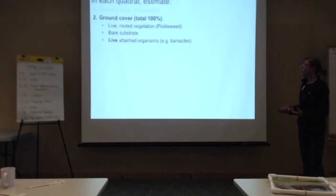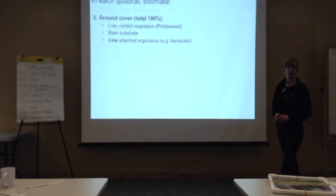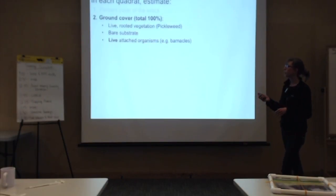The 2 large categories that might be covering the ground are live rooted vegetation. So if it is in place such that when you tug on it, it's actually growing there, that counts as live rooted vegetation. The other is live attached organisms. For instance, barnacles and mussels are 2 of the most common things that you're going to see. So how much of the quadrat is covered by live attached organisms? Everything else is considered bare substrate.